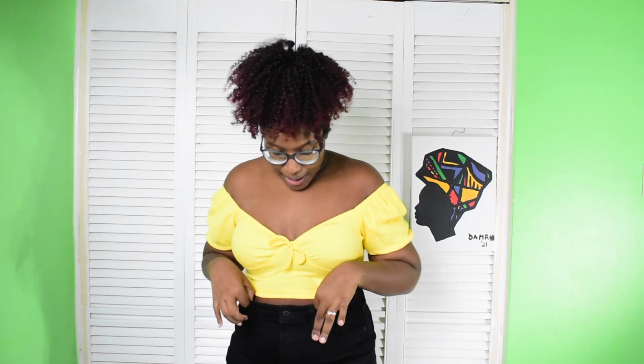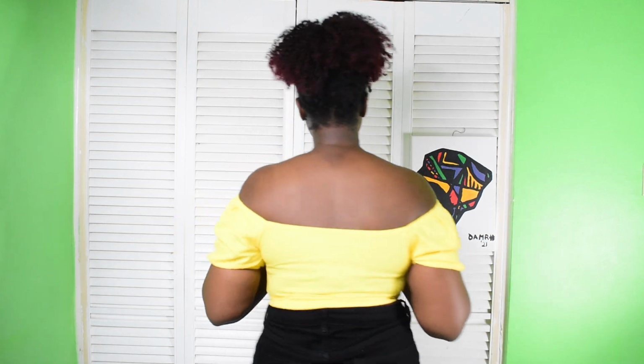So I know I'm going to get a lot of wear out of this, but I just make sure I have high enough waisted pants so that too much of my belly is not showing, because this is not there yet with the flat belly. But we're working on it and we're getting there. Let me just turn around and show you guys from the back what it looks like.